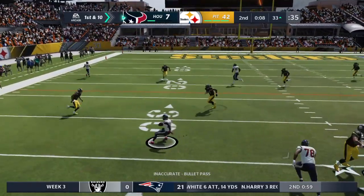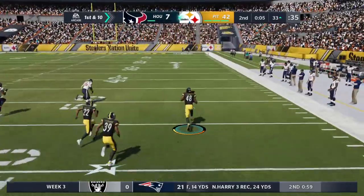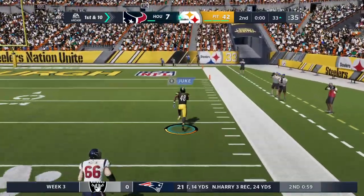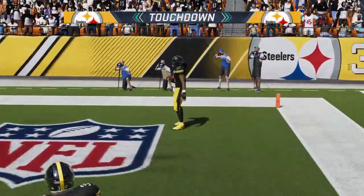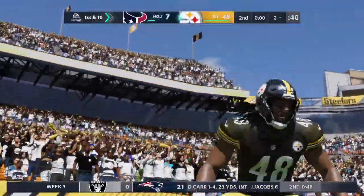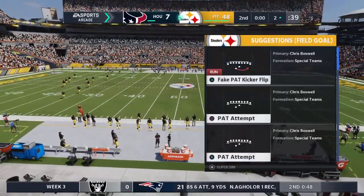Operating from the gun. Watson. He finds his man Johnson. Johnson, oh, it's poked free. Football's out. And it's picked up by the Steelers. Past the 20. Ooh, Lord have mercy. And he brings it back. Can you believe it? An offensive disaster on the final play of the first half. Just had to hold on to the ball.